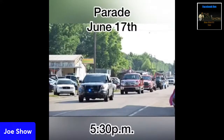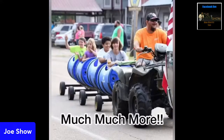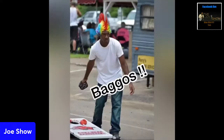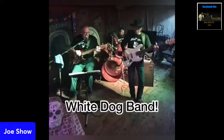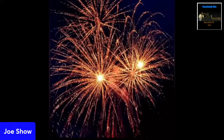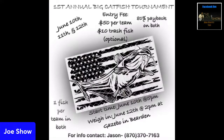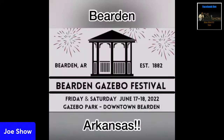Then get ready. On June 17th through June 18th, the fun will start. First, with a parade on that Friday, June 17th at 5:30 p.m., followed by a street dance and live bands and much, much more. Then that Saturday, the festivities will continue, starting with a live rake extraction demonstration, bingo, a cakewalk, and also music by Reagan Harville and White Dog Band. Your DJ that evening will be Runaway Music Recording. And guess what? Y95 will be in the building. They will wrap things up with an awesome firework display with more music and more live bands and karaoke afterwards. So remember the dates. The Gazebo Big Catfish Tournament, June 10th through June 12th, and the Gazebo Festival, June 17th through June 18th. So get to Bearden, Arkansas, and let's have some fun. We will see you there.